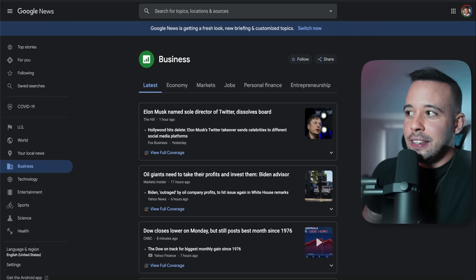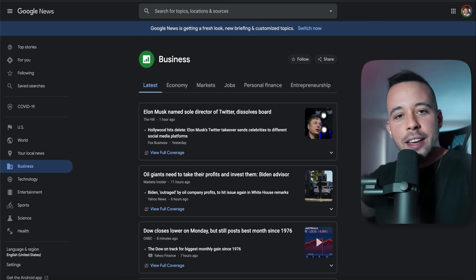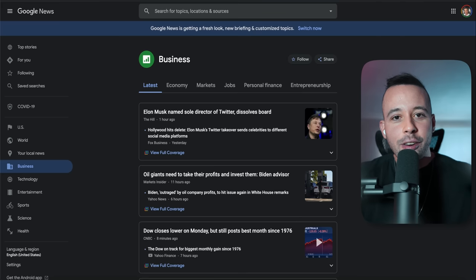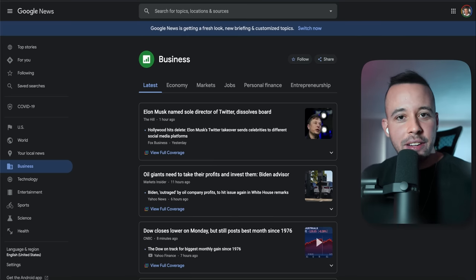Second question, is this even legal? And the answer is, of course it's legal. It's a job, just like any other job. There are writers, there are article writers on the internet, and all of them get paid per word. Third question, isn't this plagiarizing? And the answer to that is no, because you're going to use an AI software to completely rewrite the article.